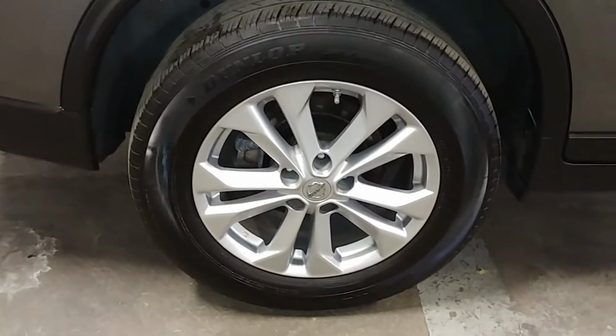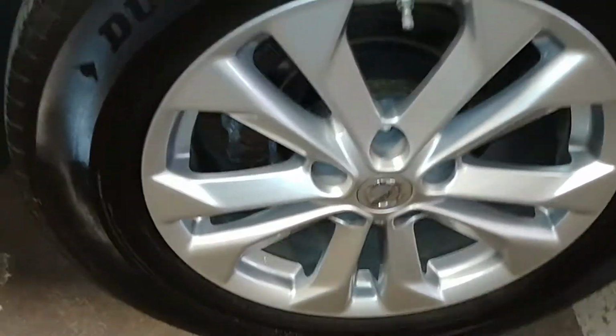Coming around, this quarter looks pretty good. Here's your rear passenger side rim. Very nice. Tire tread is a little bit over 5/32. This door looks good. Here's the other side of the rear passenger seat. No holes, no tears, no rips. Does have rear AC vents.